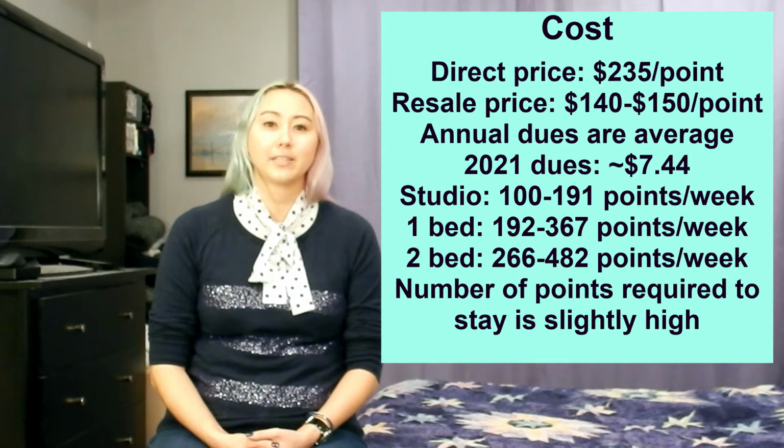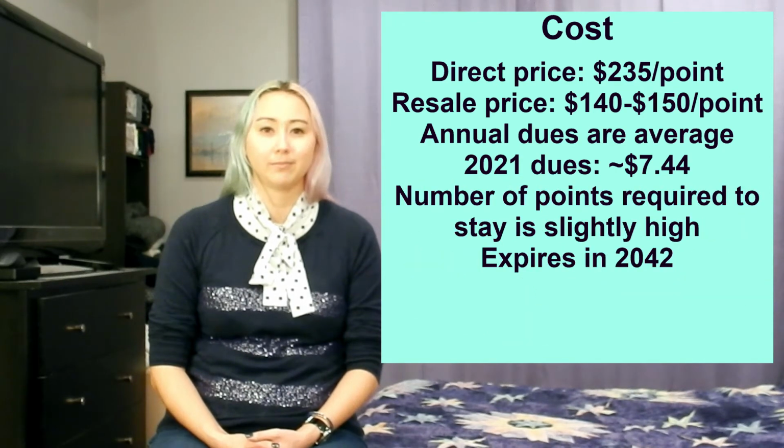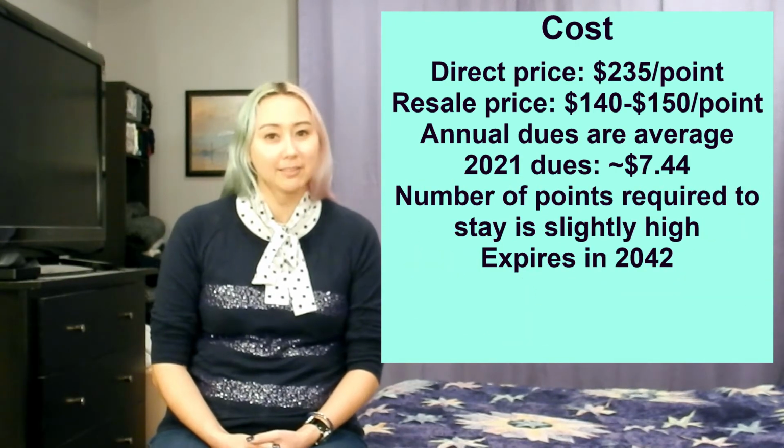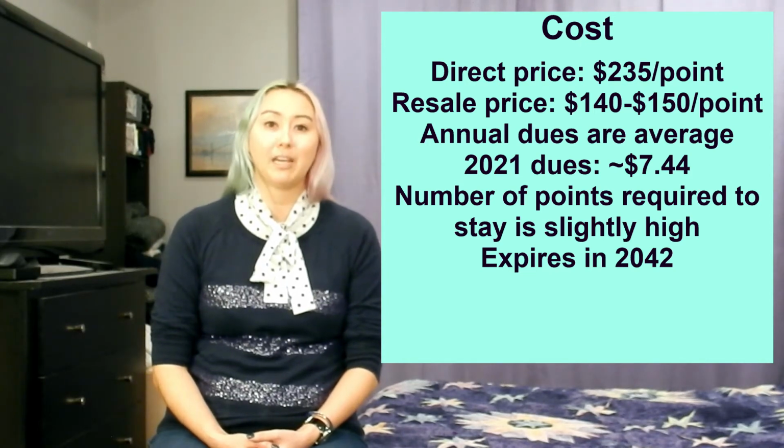These Beach Club villa contracts expire in 2042, which currently is the earliest possible expiration date. While you still have more than 20 years to make good use of that contract, it certainly offers a lot less use in terms of years overall compared to some of the other resorts.